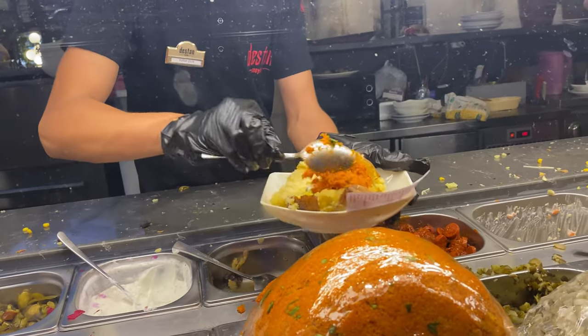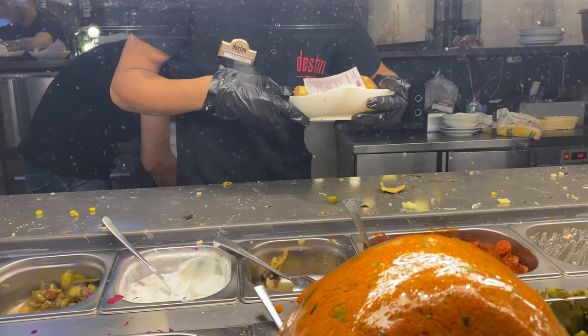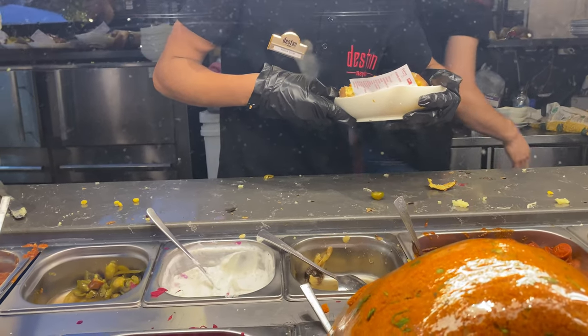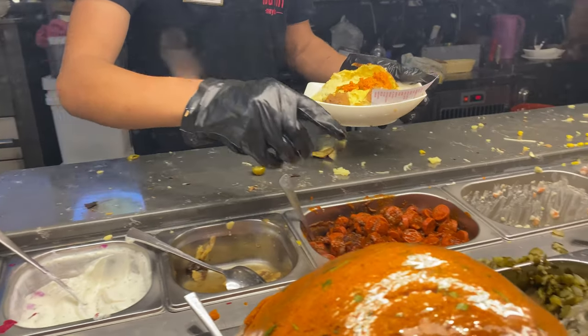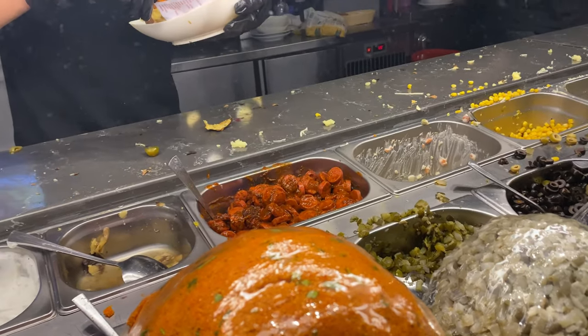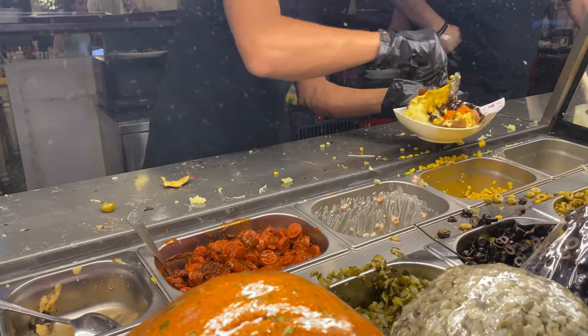So now in that paper that he has, he can read the things that you ask them to put inside the potatoes. And then after he reads, he's going to choose the things that you already chose in that paper, and he's going to put them inside the potatoes.